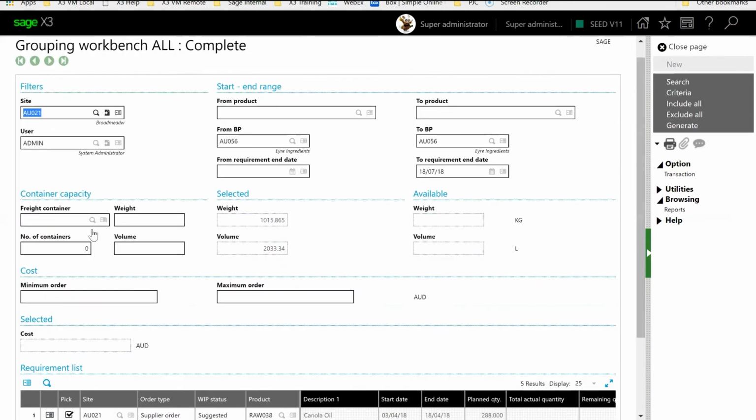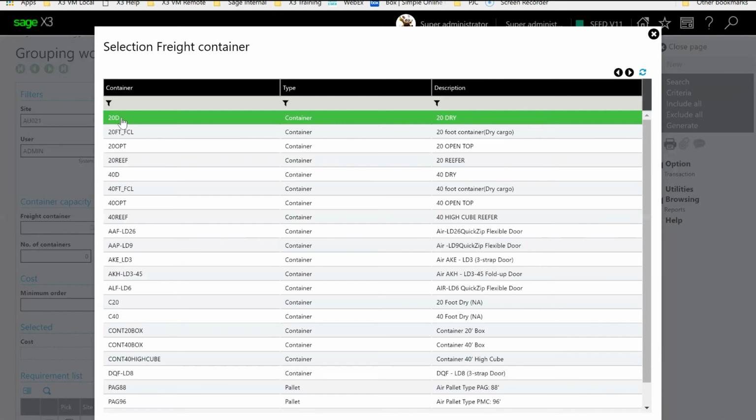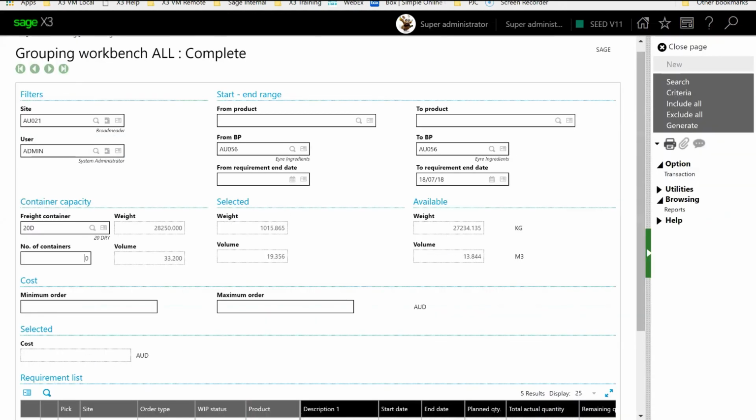I can also have a look if it's something that is bulky. I can ask the system to help me with container loading and see how many containers I would need. So it looks like in a 20-foot container, I'd be able to put all that. I've got a little bit of space left, so that means I'd maybe be able to order a few more things if I wanted to make use of the space.